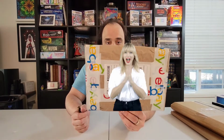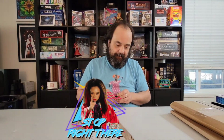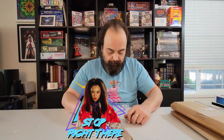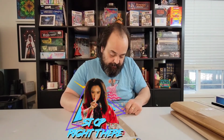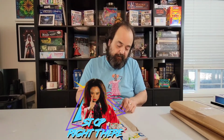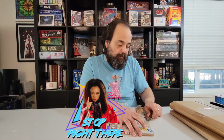Anyway, I have a few packages. I figured I'd share this interesting garbage fire with you guys. Look at this. On eBay, they took a piece of board and just wrapped it. I got this in yesterday. It was an interesting book that I'd never seen before, and it was pretty cheap, so I guess that's why it came like this.